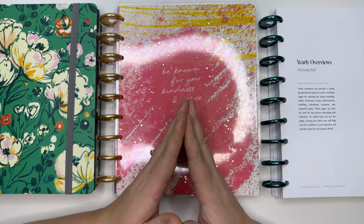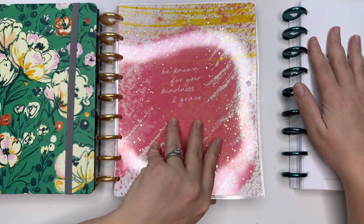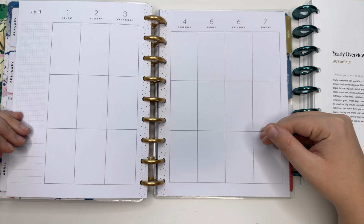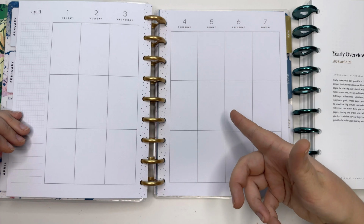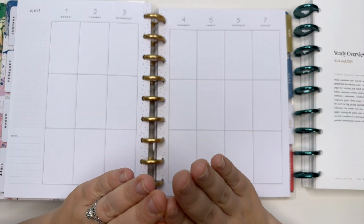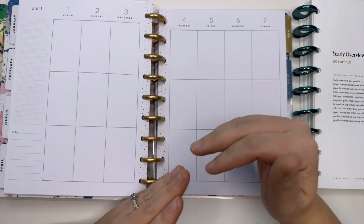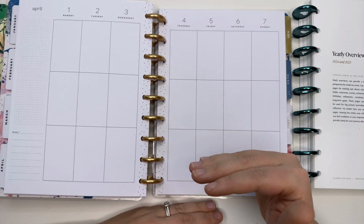I have always used, for the past 6 years, a Happy Planner Classic Vertical. It might even be more than 6 years at this point. We're going into 2024, and I started in 2016. Is that 8 years? That's 8 years. Just kidding, guys. 8 years. So for 8 years, I have been using a Happy Planner Classic Vertical. I love this system for my catch-all planner.